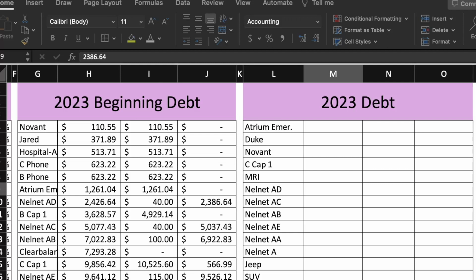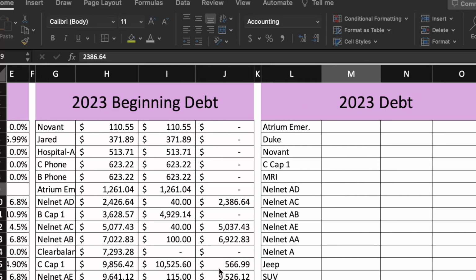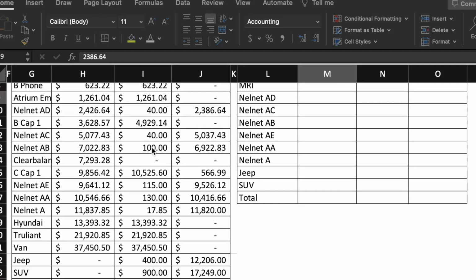All right, guys, so we are going to look here at our debt. I hope you guys are excited to see our numbers. So we are talking about what we accomplished in the first quarter of 2023. This gives you here on the left a brief overview of where we were at the end of 2022. So going into the new year, we had some student loans still floating around.